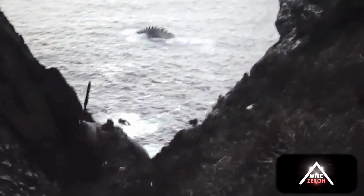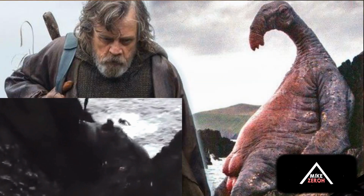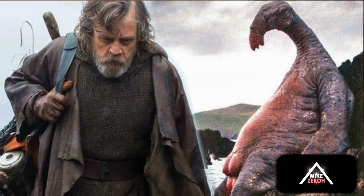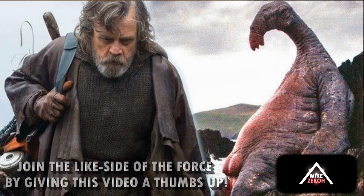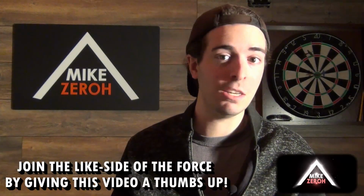Now, I didn't notice it the first time. The second time I saw this movie is when I actually saw that. So, the next time you guys see the movie on Blu-ray, definitely keep an eye out in the beginning of the movie when she's following Luke. You will see that sea monster in the background, and it's not the Thalassiren. The Thalassirens are those long-necked looking things that Luke Skywalker milks at the coast of the island. Those weren't the sea monsters. This sea monster that you see in back of Rey is a completely different creature.